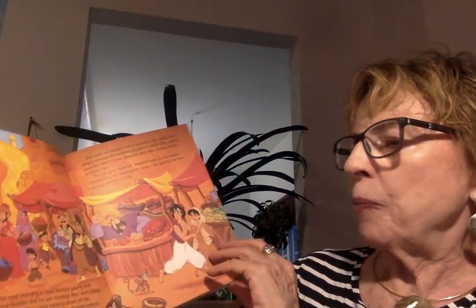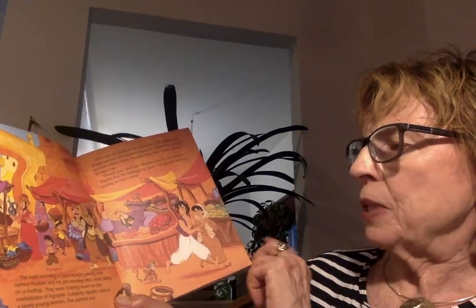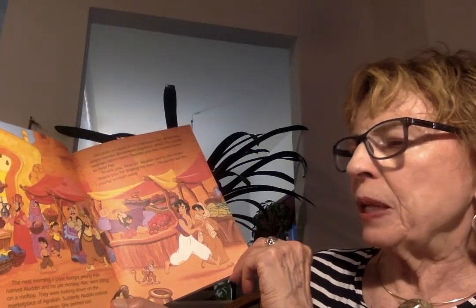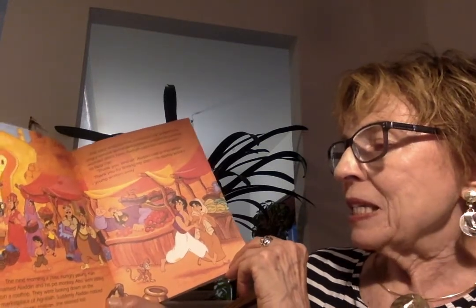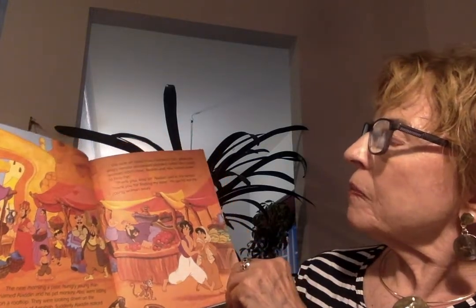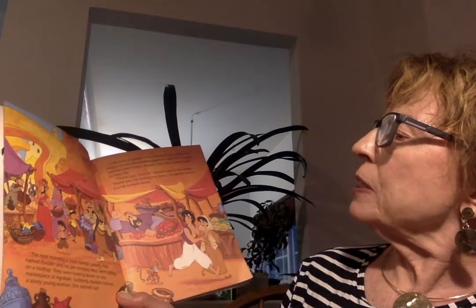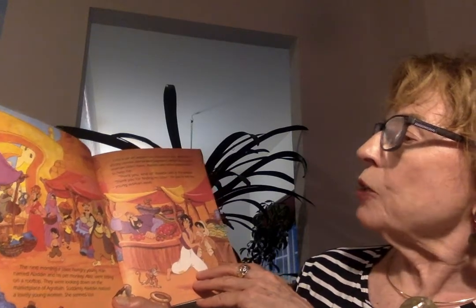The next morning, a poor, hungry young man named Aladdin and his pet Abu, here's his pet monkey named Abu, were sitting on a rooftop. They were looking down on the marketplace at Agrabah. Now that's the name of a town in India. Suddenly, Aladdin noticed a lovely young woman. Now, let's see, I think this is she right here. She seemed to be lost. She took an apple from a vendor's cart. When the angry vendor demanded payment, which the young woman didn't have, Aladdin and Abu rushed over to help her.